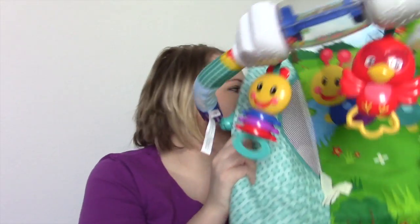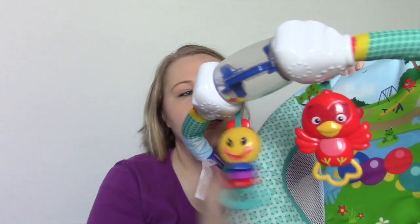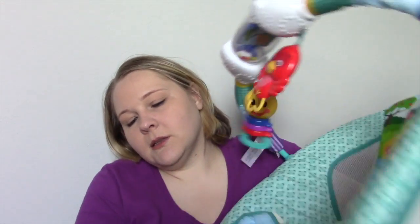So the next thing is a big thing. Oh shoot! Gotta touch that paint. This is the Baby Einstein bouncer. It vibrates.